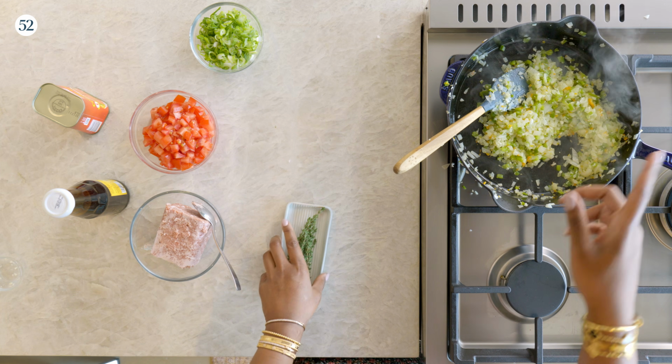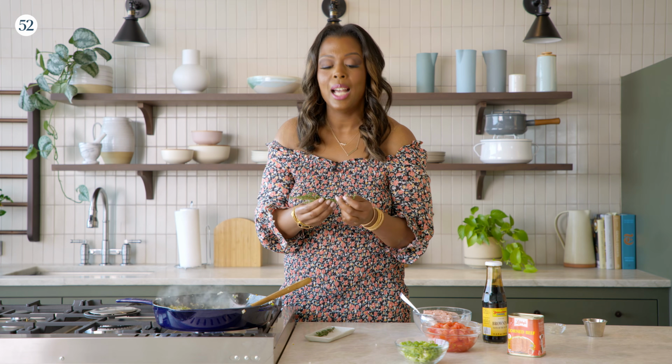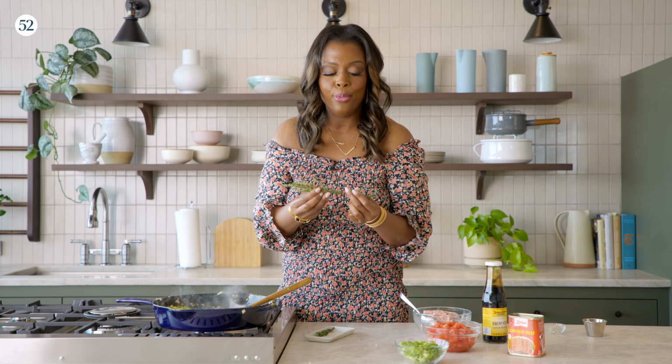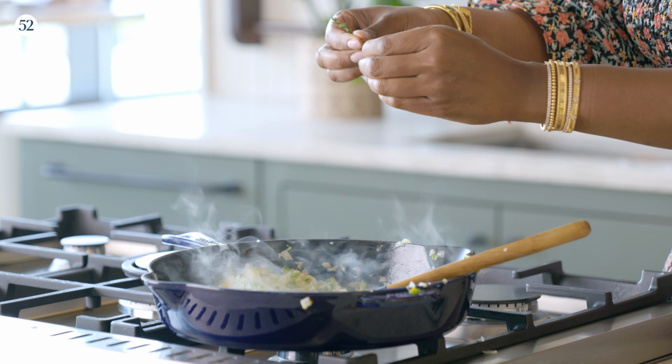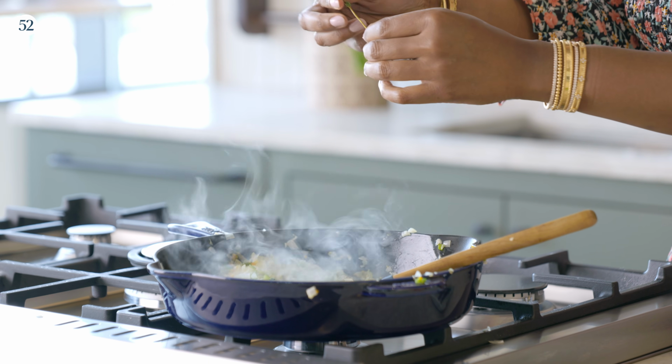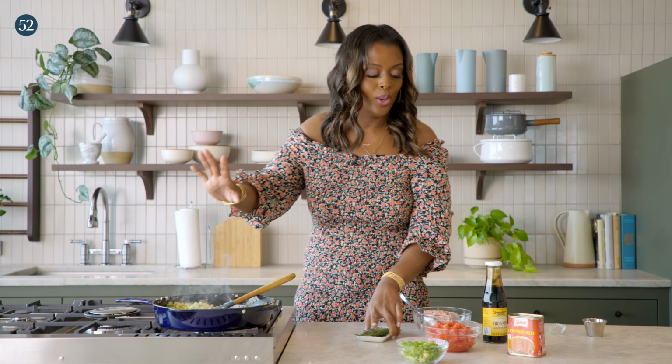So now that my nose told me our garlic is done, I have some fresh thyme. Again, a lot of Caribbean recipes have fresh thyme in it. We do not have to chop it. We're just gonna pull it backwards off of the stem. It falls right off.